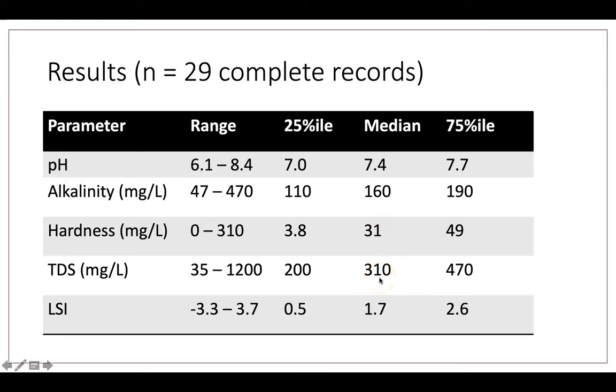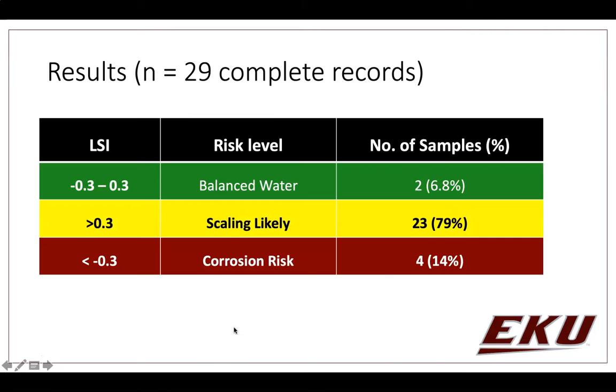310. When you start getting up to like above 500, that's pretty hard water. Secondary standards kick in around 500 for total dissolved solids. The median Langelier index, 1.7. The upper range, 3.7. Some as low as minus 3.3 when you calculate it from their data. Remember, balanced water, ideal water is here.